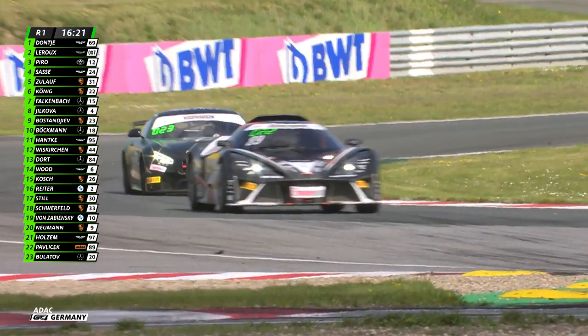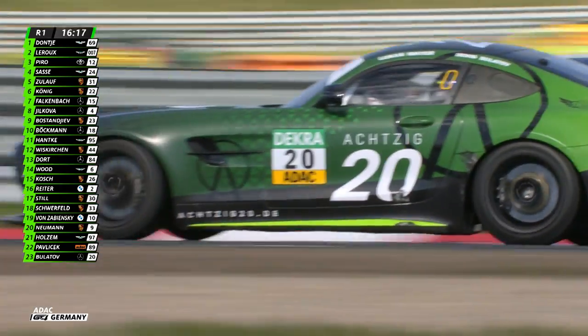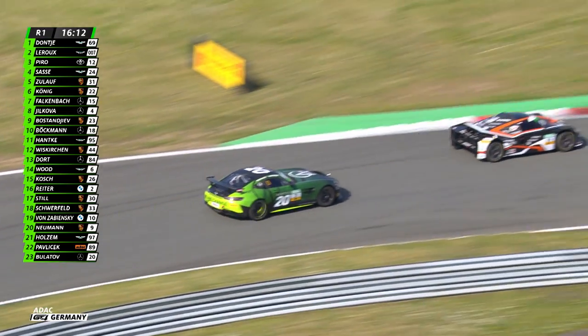Now, the penalty lap, if you're new to ADAC GT4 racing, there is a box that is painted on the track off the racing line on the exit of turn 3.